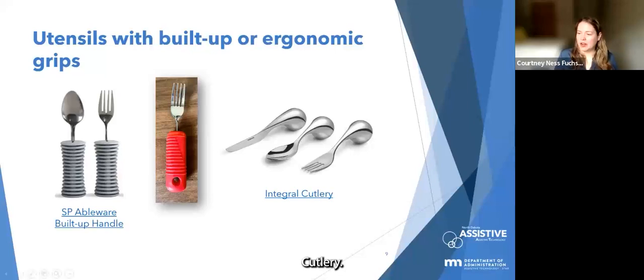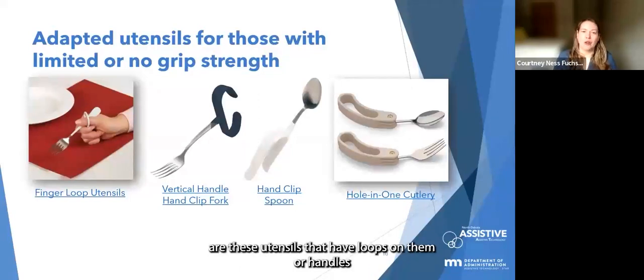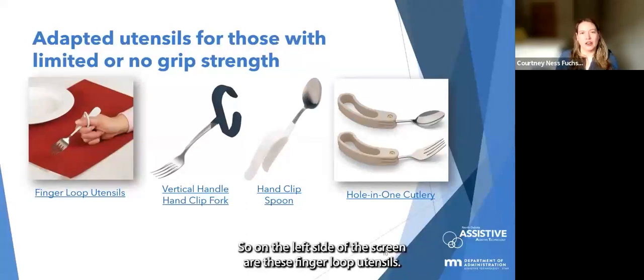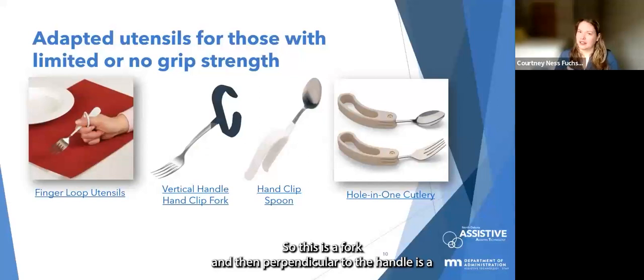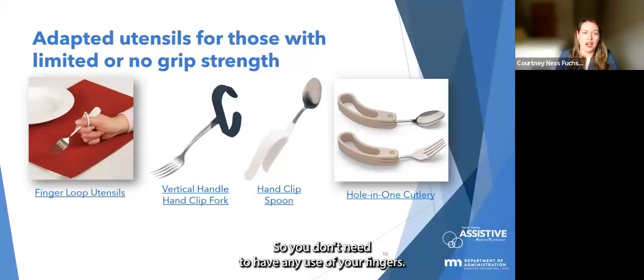Okay, then some more options for adapted utensils for limited or no grip strength are these utensils that have loops on them or handles like clips that go around the hand or the fingers. So on the left side of the screen are these finger loop utensils. So it's a utensil that has loops on both sides of the handle that you can slide your, say, thumb and forefinger into to help give you a little more stability. And then next to that is a vertical handle, hand clip fork. So this is a fork, and then perpendicular to the handle is another handle that goes around the palm of your hand. So you don't need to have any use of your fingers. You just need to be able to use your palm for those.